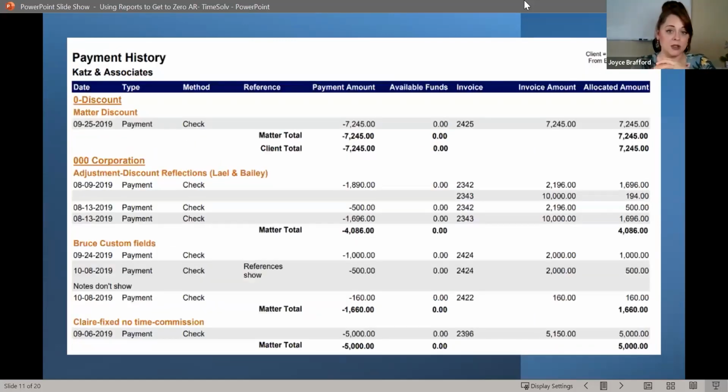All right, let's talk about payment history because this matters a lot too. I know that if I have a client that has made multiple payments to me on an open invoice or multiple invoices, they're much more likely to pay versus a client that is not likely to pay me, right? A client that has not paid me much or that pays me only small amounts of money or pays me sparingly, right? This is another way that I can logically see what amount of money is actually going to come to me.